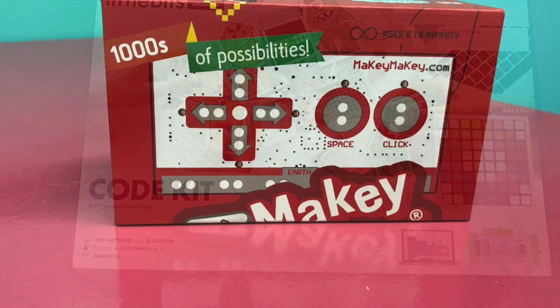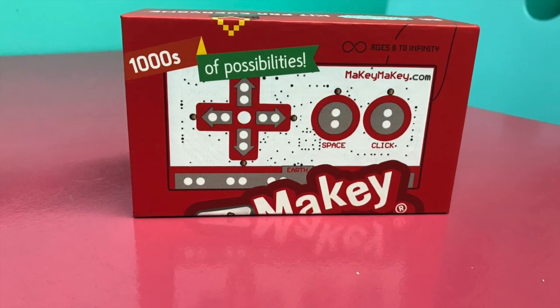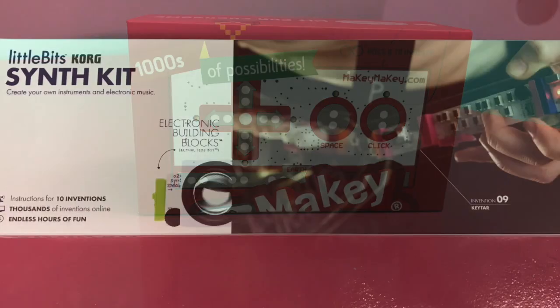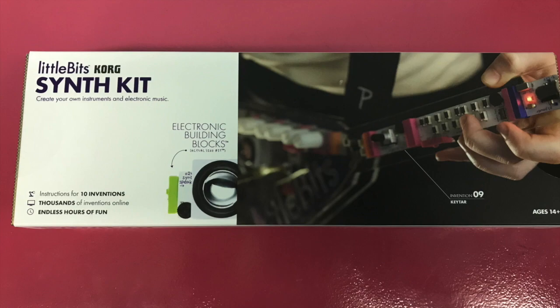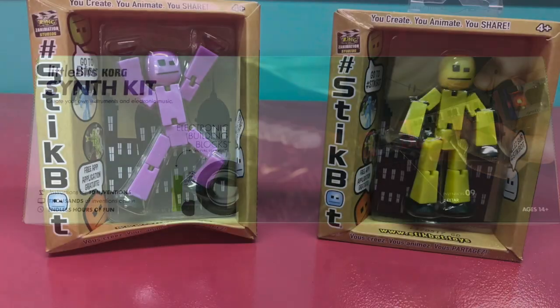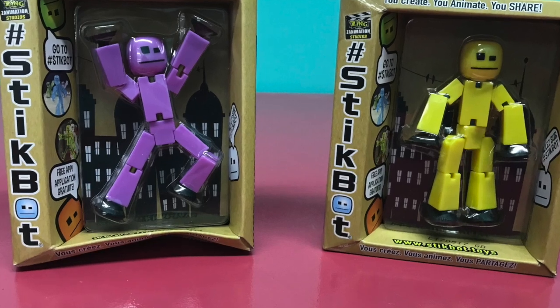This is the Makey Makey. You can connect the Makey Makey with inanimate objects and make them come to life using computer programming. And then this cool synth kit allows you to create music and instruments using these magnetic blocks. And finally we have these stick-bot robots that you can use for green screens for animation.